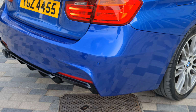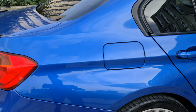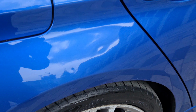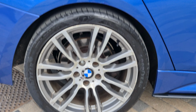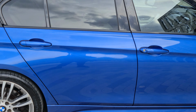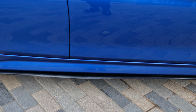Rest of the rear bumper's clean, rear driver's quarters clean. Tiny warps there, can't really tell from far. And rear alloy, it's got wind deflectors as well, you can see. And the driver's side doors, great condition. Small hairline scratch, can't really tell.